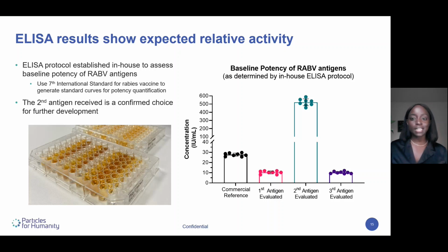Next, we established an in-house ELISA protocol to assess the baseline potency of the antigens that we received, using the 7th International Standard for Rabies Vaccine to generate standard curves for quantification. The data that we obtained are shown in the graph here on the right, where we detected a potency of about 30 IU per ml for the commercial reference. The first antigen evaluated came in at about 10 IU per ml, which is significantly lower than the reported value from the manufacturer. The second and the third antigen evaluated both had a reported IU similar to what we detected, and so these are confirmed choices for further development.